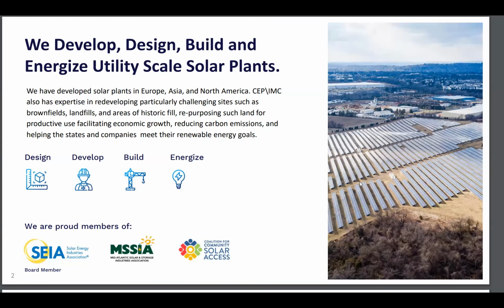All right, so just a little bit about CEP Renewables. We are a solar development firm. We've done work globally, in Asia, Europe, and North America. We specialize, and our focus is on distressed sites. We target landfills and brownfields primarily. We will do work on greenfields as well, but we really do try to focus on the landfills and brownfields, and have found a niche there, and it's just a great opportunity. Generally, you do get community buy-in. We have some incentives for the communities that I'll get into that really make these attractive.